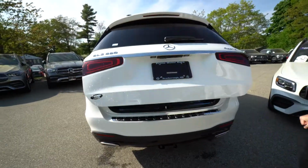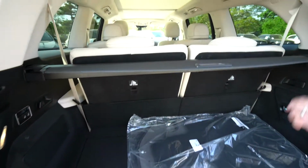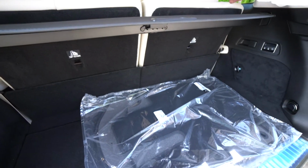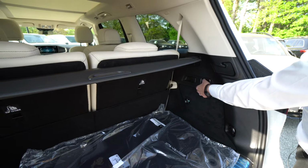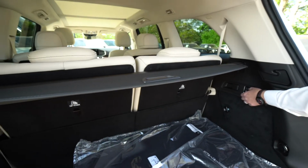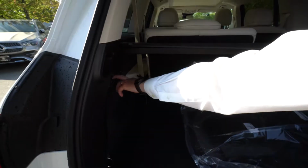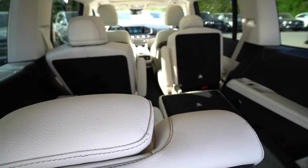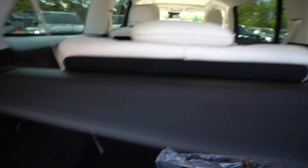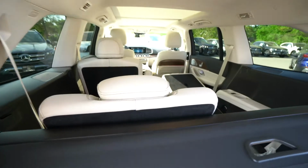Let's pop open the trunk here. You can begin to see that Macchiato Beige interior. You do have plenty of storage here still with the third row up. It has power folding seats here in the rear, so I can just press some of these buttons and then it will go down. Second row as well. I can pull those buttons here, and that will push the seat down. That's actually going to fold right down flat, all from the back here. So if you are trying to load it, that's no problem.